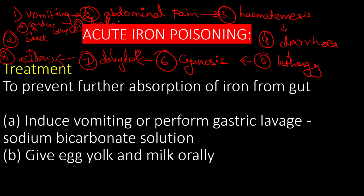First, it will start with vomiting, but the whole iron tablets won't come out, so most of the iron will stay inside. The next will be abdominal pain, hematemesis, diarrhea, lethargy, cyanosis, dehydration, acidosis, shock, and cardiac collapse, and finally the person will die. In most patients, this death will happen within 12 to 36 hours. But in a few patients, they will die within 6 hours. So if we want to do any treatment, it has to be before 6 hours, because we don't know which type of patient he is.